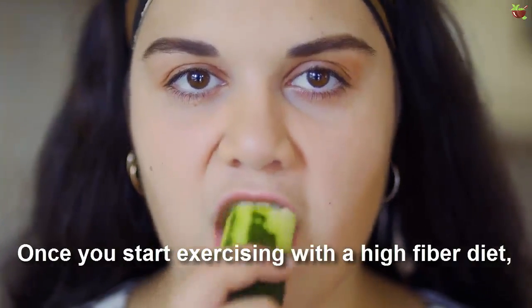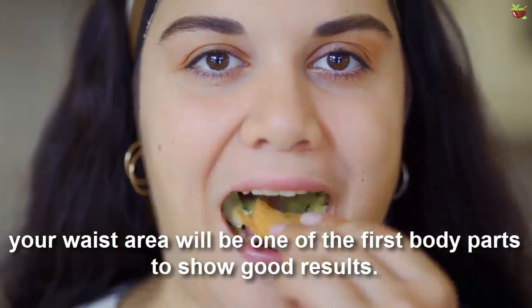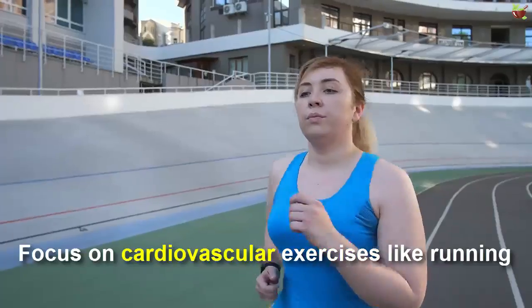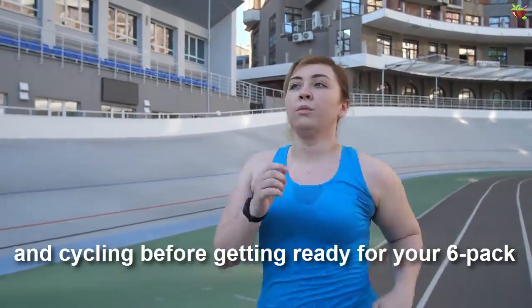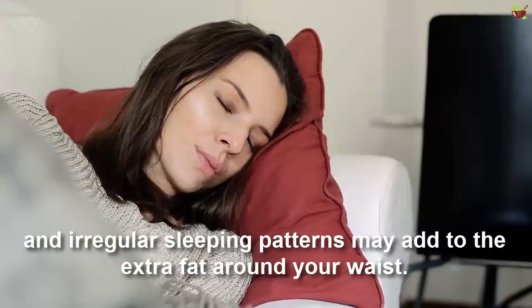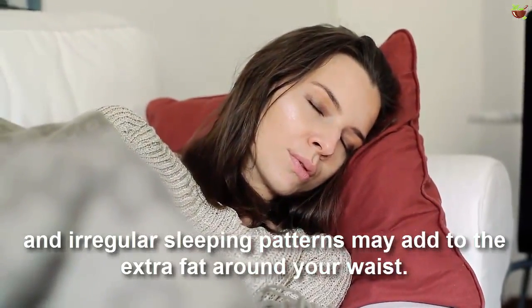Once you start exercising with a high-fiber diet, your waist area will be one of the first body parts to show good results. Focus on cardiovascular exercises like running and cycling before getting ready for your six-pack. Also, don't forget that stress and irregular sleeping patterns may add to the extra fat around your waist.